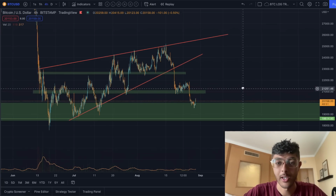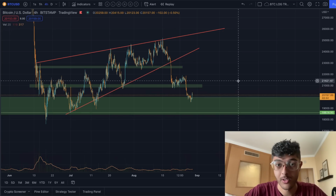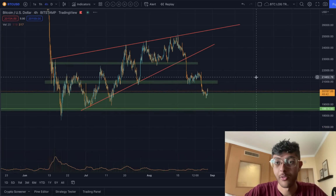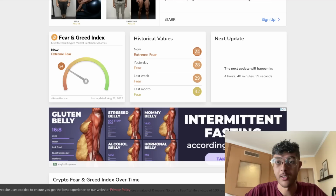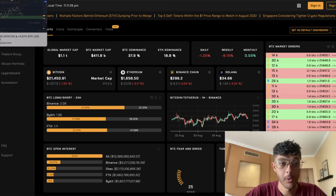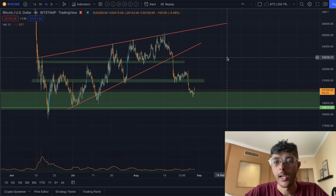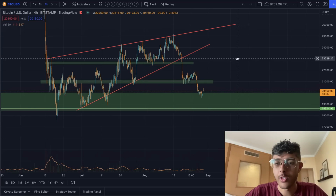When people start getting too overexcited in any direction, whether it's up or down, I'm going to start asking questions. I'm going to start wondering if we're ready to reverse, because as I've been saying, the fear and greed index and the long and short ratio, which you can check out on mdxalgo.com, run by one of my friends, have generally tended to be the more reliable indicators for me to be viewing in this market. So I'm going to keep on using them.